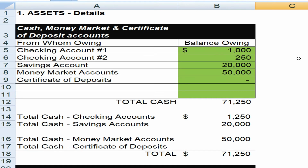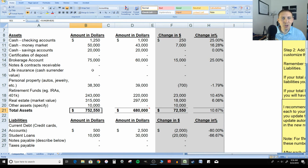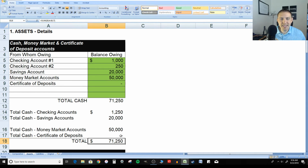But real quickly, so you guys can see how I link this if you want to link it. This is the cash account, okay? So I have my total cash balance here of all my cash accounts for Chipper, and then Chipper's checking account, savings accounts, things like that. This is the total amount of cash. So if I go to the comparative worksheet or over here, you'll see that these cash lines right here, if I add those all up, it equals $71,250, which matches this, $71,250.